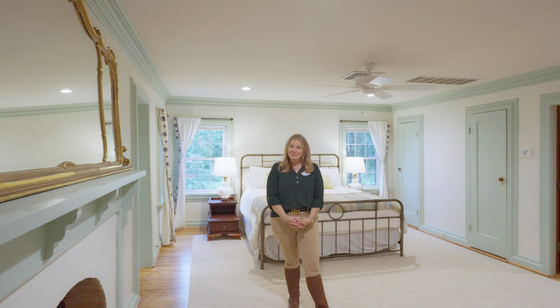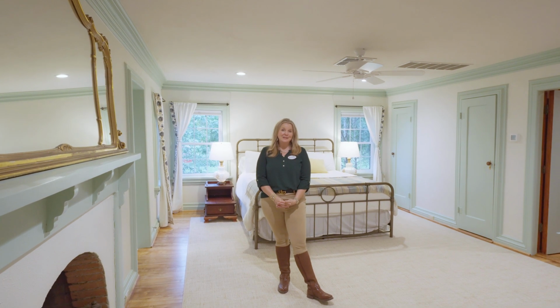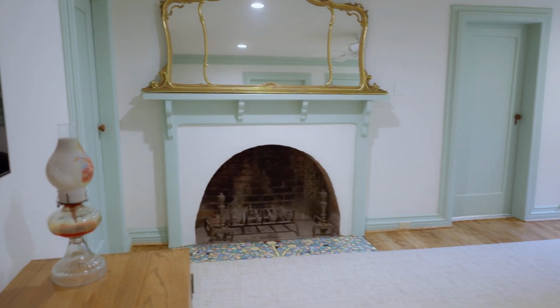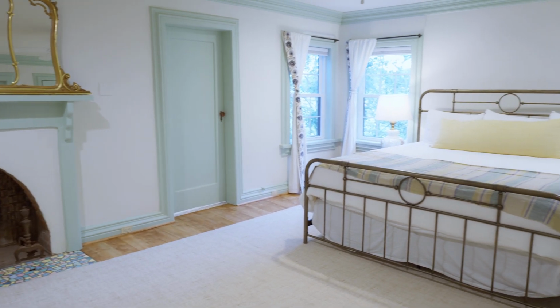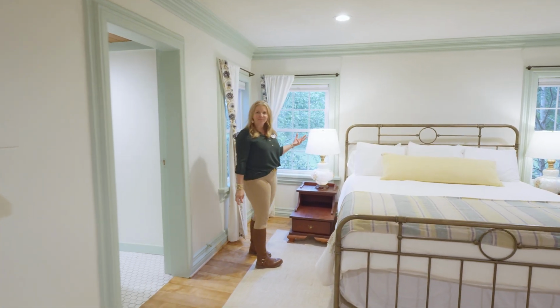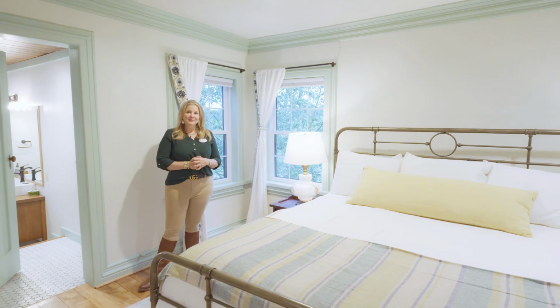Here we are in the primary bedroom. I absolutely love the color scheme in here. This is original to the home. As you can see, they do have a fireplace in this bedroom. Again, that was how they heated the home back in the day. The bedroom has a lot of natural light to it. It does look out onto the farm, okay? And for the time period this was built, this was a very large room.